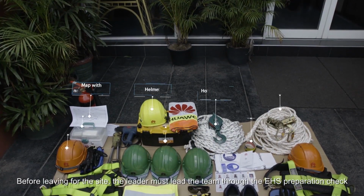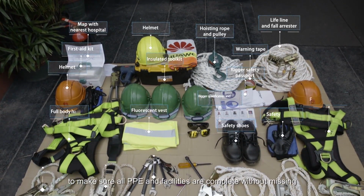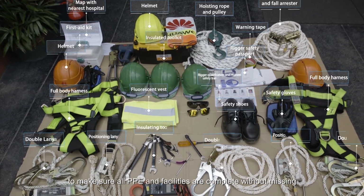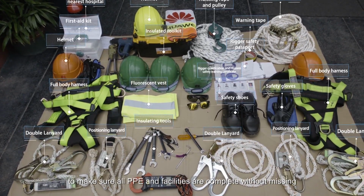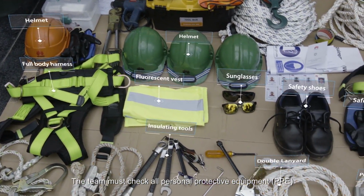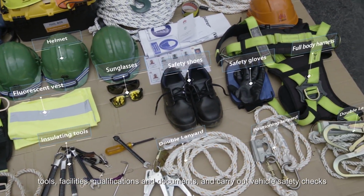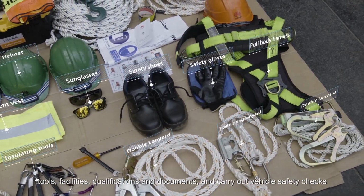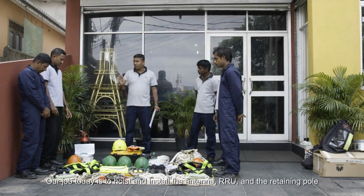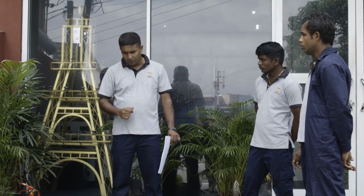Before leaving for the site, the leader must lead the team through the EHS preparation check to make sure all PPE and facilities are complete without missing. The team must check all personal protective equipment, PPE, tools, facilities, qualifications, and documents, and carry out vehicle safety checks. Our job today is to hoist and install the antenna, RRU, and the retaining pole.